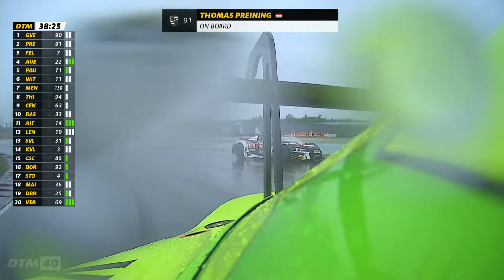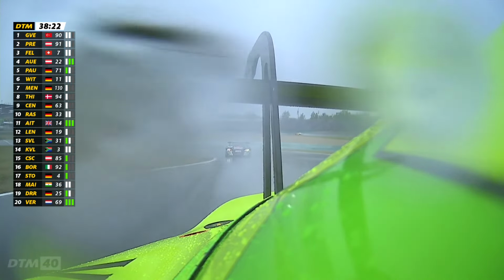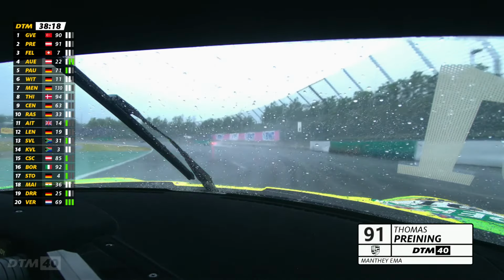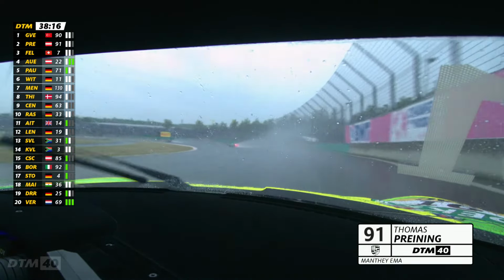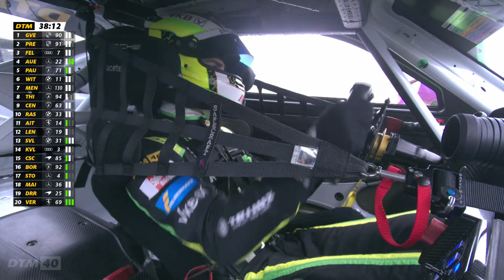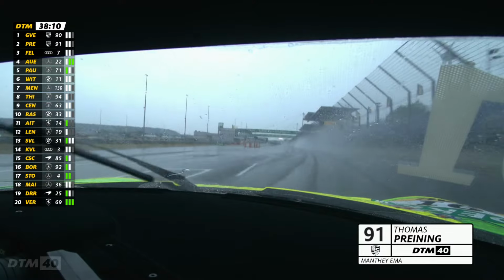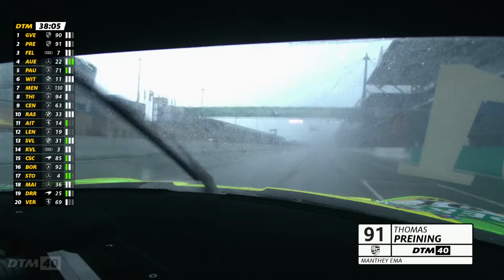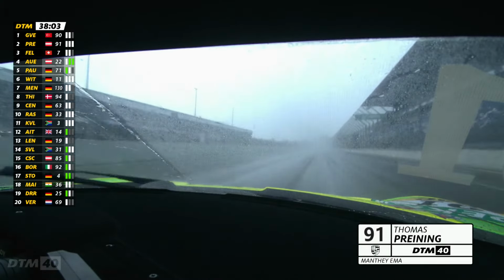So that's Thomas Preining saying, can't see where I'm going, I'm kind of stuck in the traffic here. So the race engineer is trying to let him know where the gaps are so he can get less spray. It's the spray that's as much of an issue, the plumes that come off the back of the cars. You can see Thomas just correcting the wheel there as he fights for grip, delivering around about 580 brake horsepower through the rear wheels on a very slippery circuit.